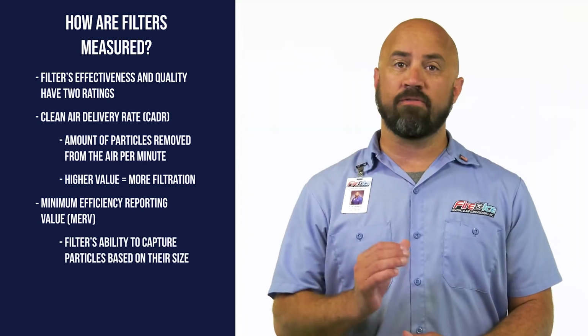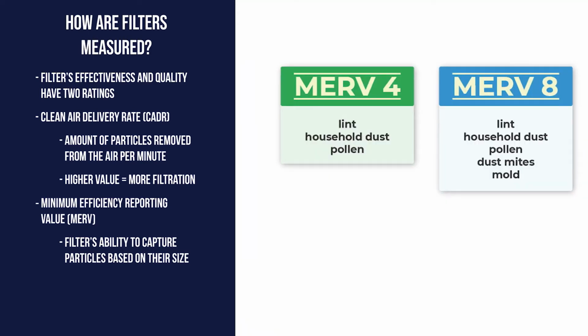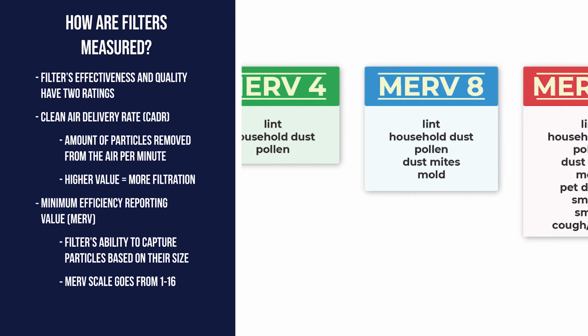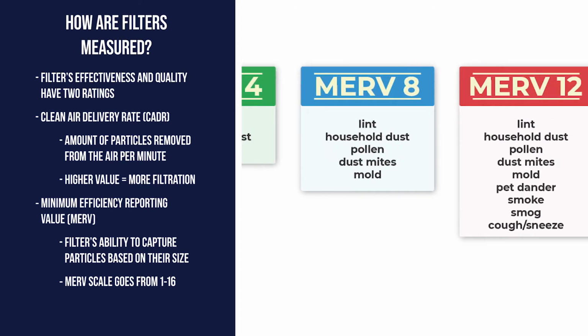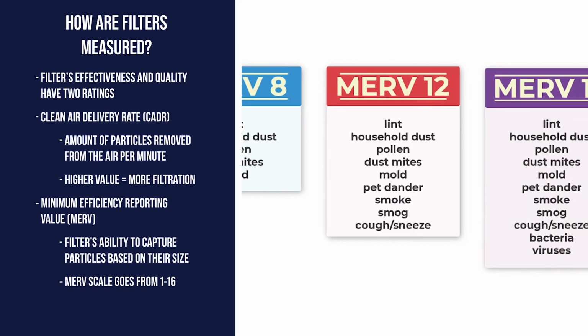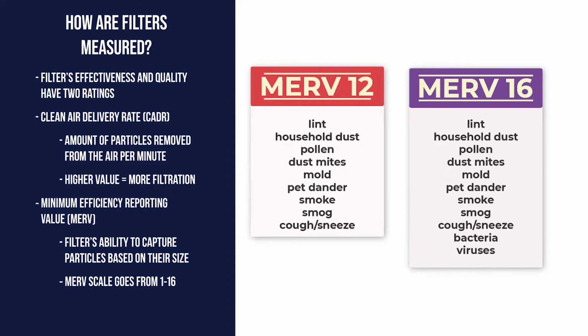This rating measures a filter's ability to capture particles based on their size. The MERV scale goes from 1 to 16, with a MERV rating of 1 being able to filter air particles between 3 to 10 microns. A MERV rating of 16, however, can capture particulates between 0.3 and 1 micron.